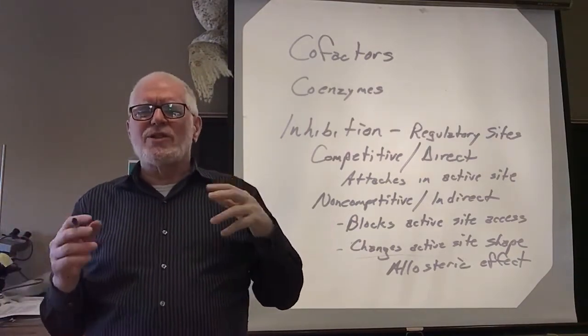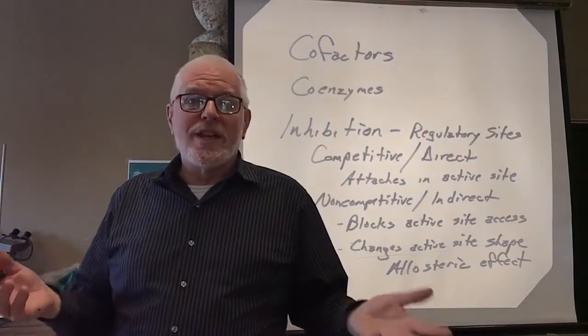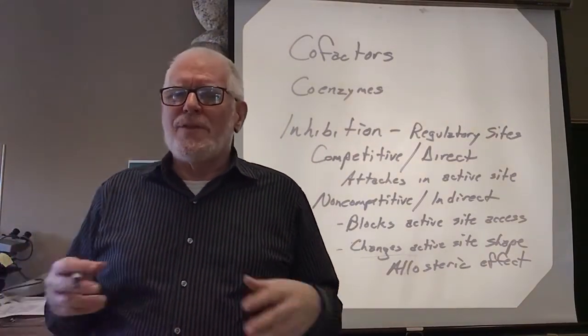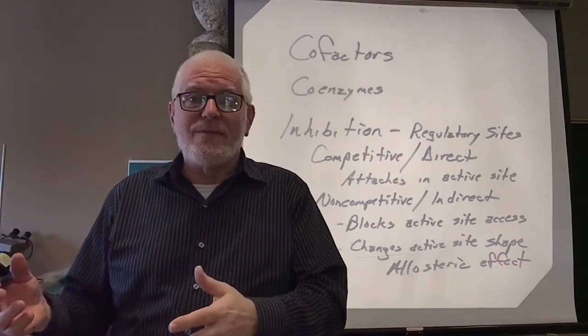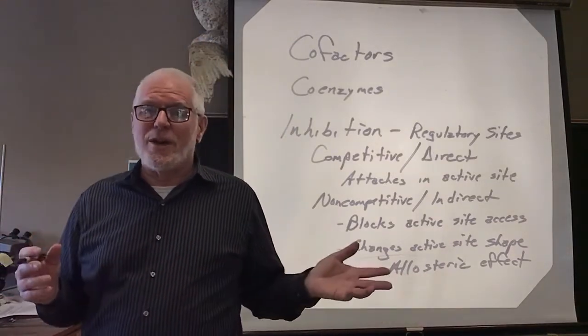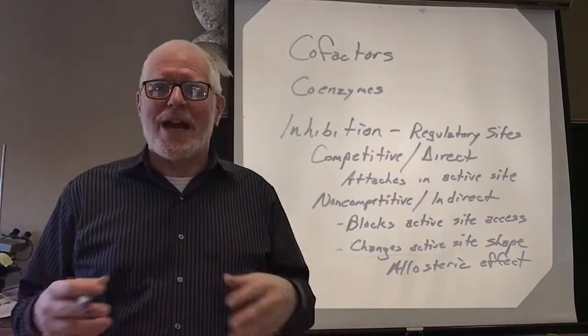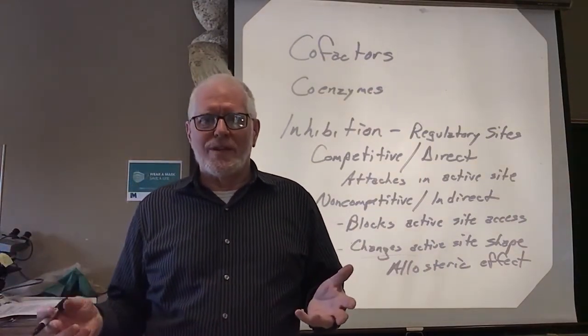And there's also the term reversible and irreversible. Do you want to shut the thing down permanently? If you're going to recycle it, you may want to just shut it off completely. A poison very often will irreversibly inhibit an enzyme. It doesn't care if it turns back on. It would prefer it didn't turn back on. But if you're going to use the thing later, you want to do reversible inhibition.